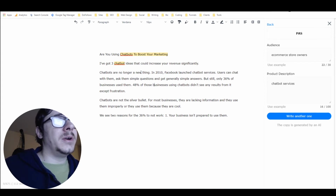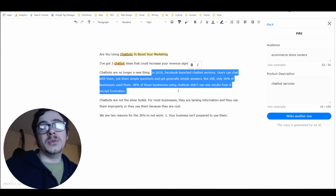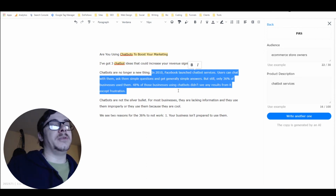Chatbots are no longer a new thing. So I don't want to have the specifics of the numbers because I don't know if that's completely accurate. That's one of the issues with using AI copywriting, is that it pulls information from so many different places that you don't know for sure that it's getting the facts right. That sounds right, but I don't want to use that. I don't feel like fact checking it right now.